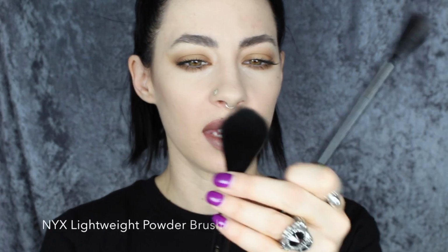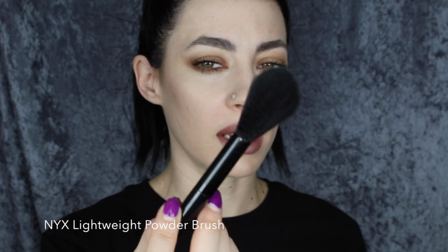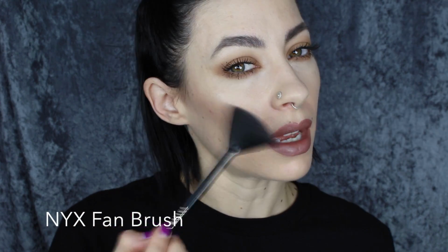This is one of my favorite brushes, and it's so affordable. I just recently got these ones, and this is really nice and soft for bronzer and blush. It's so soft for a synthetic brush. And then this little one, which is great for that defined highlighter on the tips of the cheekbones as well.